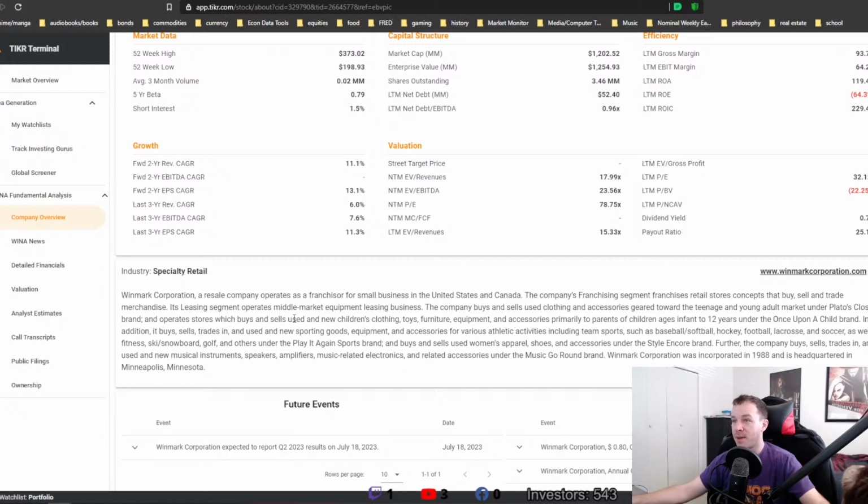Its leasing segment operates a middle market equipment leasing business. Okay, yeah, I was much more familiar with the franchising portion of its business. Leasing segment operates middle market equipment leasing business. Interesting. It's kind of similar to what my roommate does.